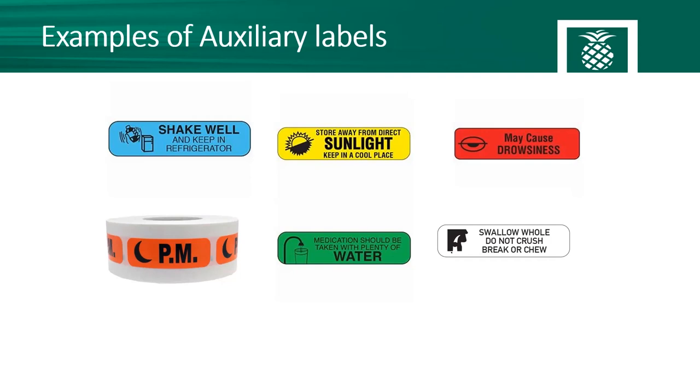Next, our auxiliary label here in the green says medication should be taken with plenty of water. So with some medications, such as tablets, if we don't drink enough water, sometimes the medication can sit on what's called our stomach lining. And sometimes we'll have to knock that medication off our stomach lining by making sure we drink enough fluids or water, because it helps with the absorption of the medication. The first thing I can think of is a medication called levothyroxine, which is a medication for thyroids. This medication is typically taken with plenty of water to help with the absorption of it.